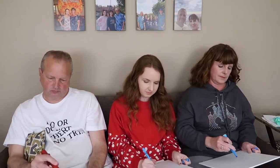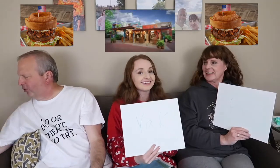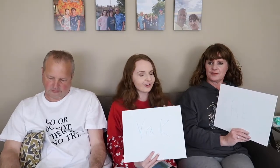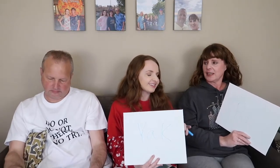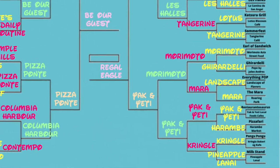Okay, so now we have, over on the other side, Regal Eagle again, now against the Yak and Yeti Walk Up. Oh my goodness. Regal Eagle, and I was going to say Yak and Yeti, just because of variety, and we've been there, and so I know, but this could all change. Epcot, World Showcase, I think we're going to love it. There's a lot of options here that I really want to try, more so than the walk up at Yak and Yeti. Okay, so Regal Eagle is moving forward.